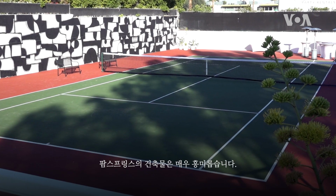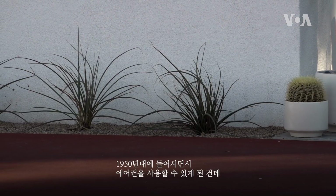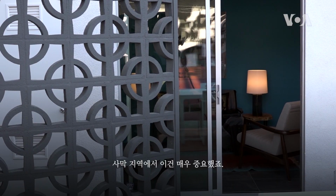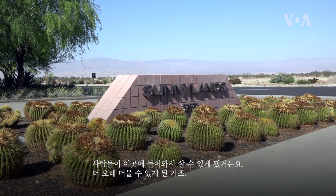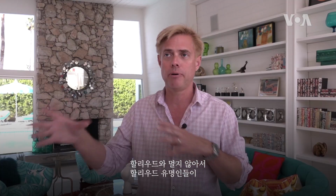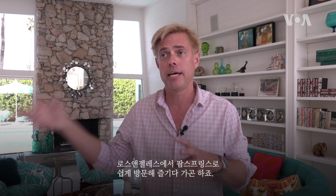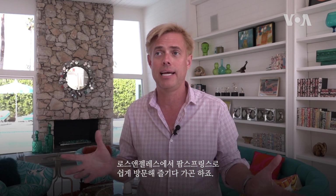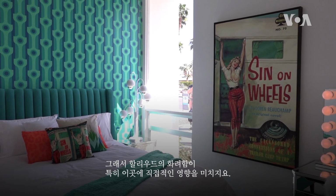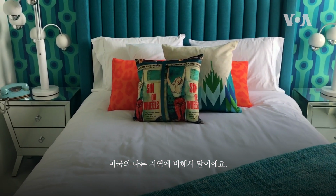The architecture in Palm Springs is very interesting because I think once the 50s hit and there was this ability to have air conditioning, which is obviously very important in a desert community, people were able to come here, live here, they could be here more full time. And because we were kind of part of the Hollywood system where the Hollywood celebrities were able to come from LA and travel easily to Palm Springs and kind of hang out here, Hollywood glam had a direct influence on a lot of things that happened in Palm Springs, especially compared to other parts of the country.